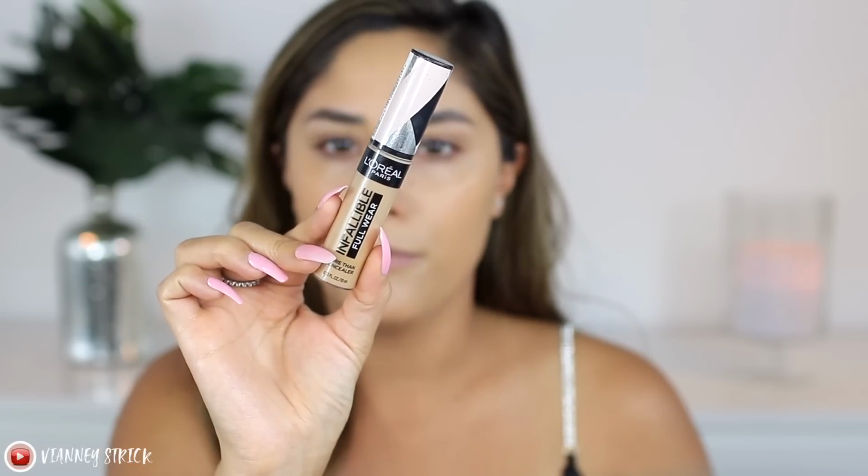It not only looks really nice and vibrant with a lot of pigment, but if you do a cream first and then set it with a powder, I mean, that's gonna last forever. This is the L'Oreal Infallible Full Wear Concealer, and I have the shade Cashew, I believe.